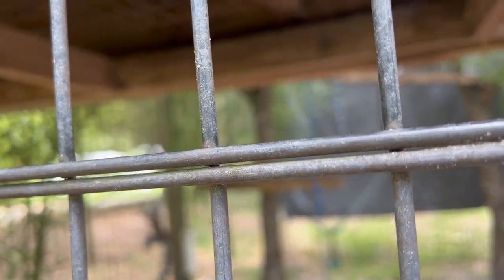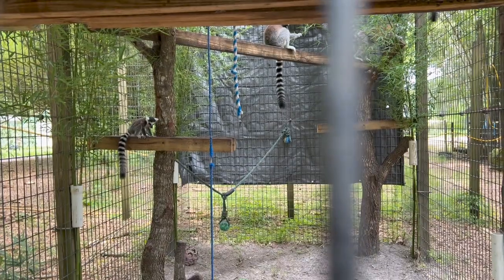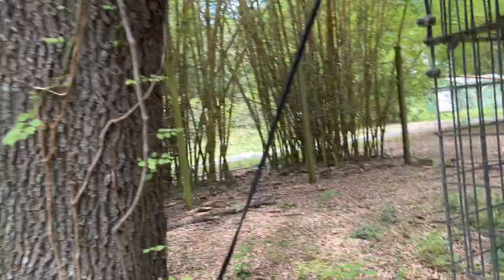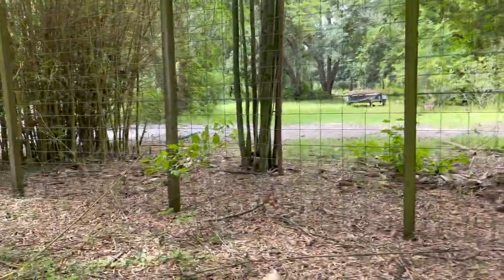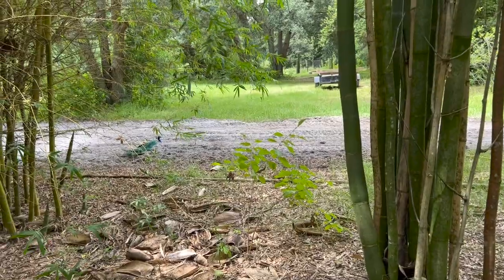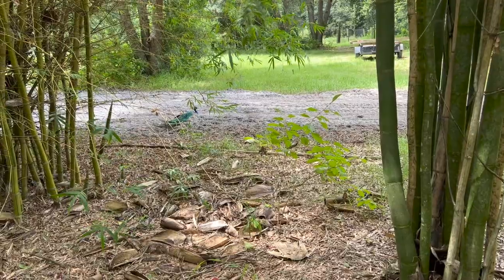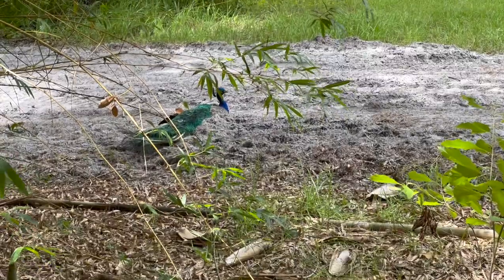Yeah. And Zelda's over there climbing. Roop, roop, roop. Bounce. There she is right there. Let's see if we can sneak up on the peacock. He's covered in sand. I see you. Hello, Mr. Peacock.